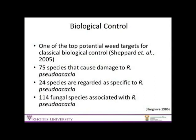Sure. So what are the options for biocontrol? Shepard et al. in 2005 looked at all the trees in Europe that they regarded as good options for biocontrol, and they regarded Robinia as one of the top candidates. This was because there are no indigenous Robinia species in Europe, but also because of the wealth of knowledge that exists in the USA regarding the species.